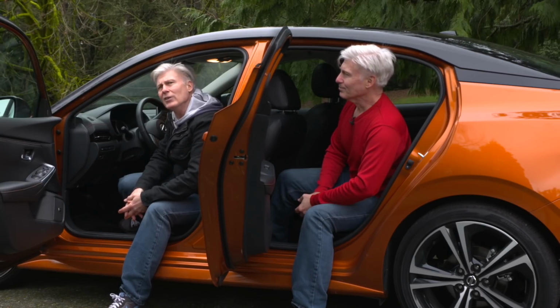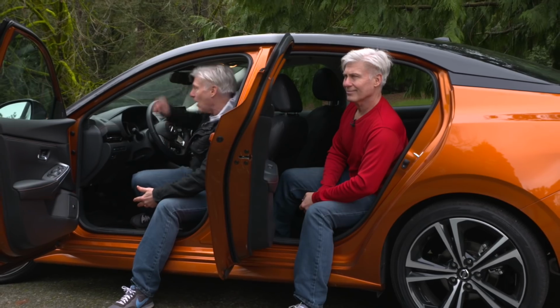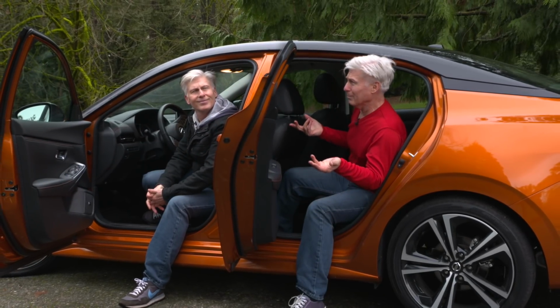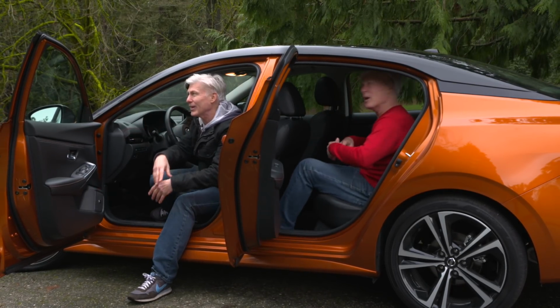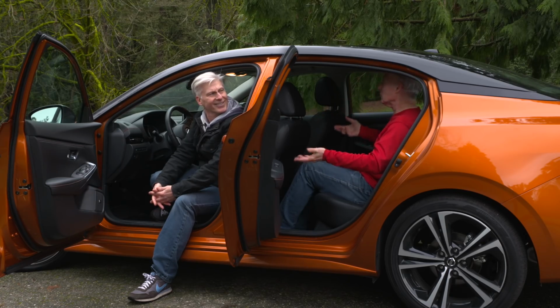A reminder of why I do this. I'm 5'9". I put this seat in a good driving position to find out how roomy the back seat is. I might be the evil twin, but I'm not the dumb one. Sentra might be an inexpensive car, but the back seat is just fine.